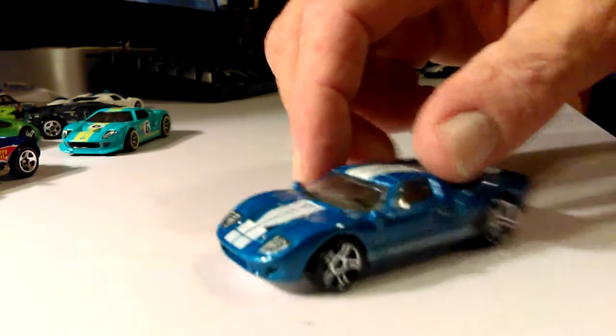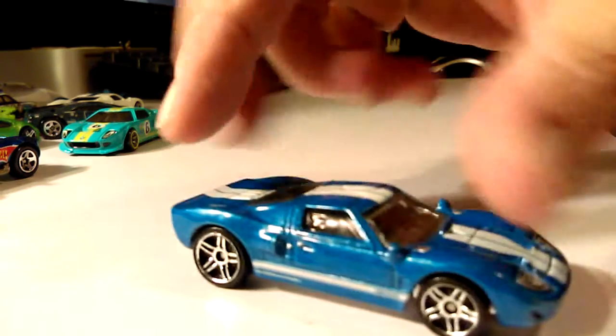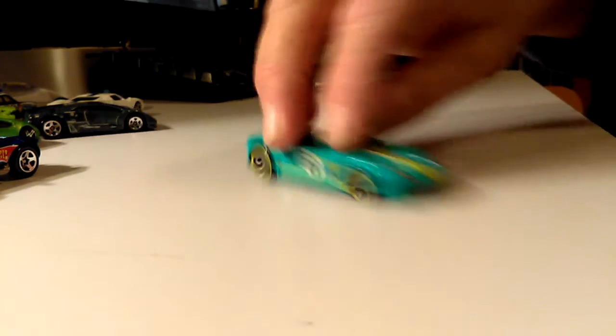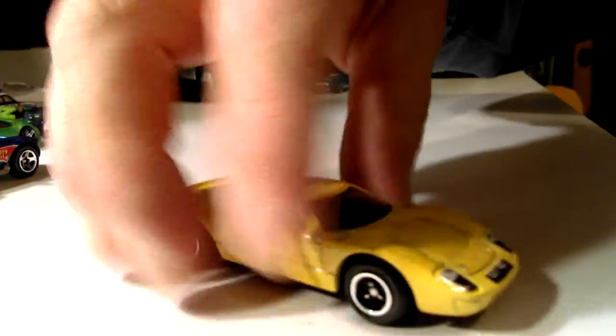And, man, who doesn't love Ford GTs? Can't get enough Ford GT. Not a very accurate model, but still, the lines are just sweet. I think this is from the Fast and Furious. Yep, that was a Fast and Furious car. And here's another Ford GT. And I've got another one over here that made it into the collection.